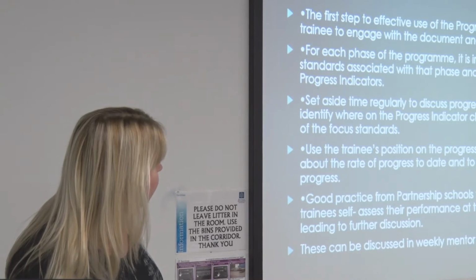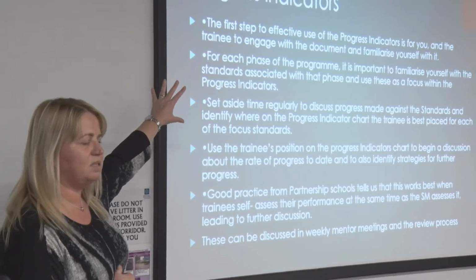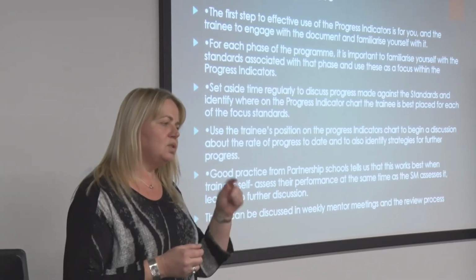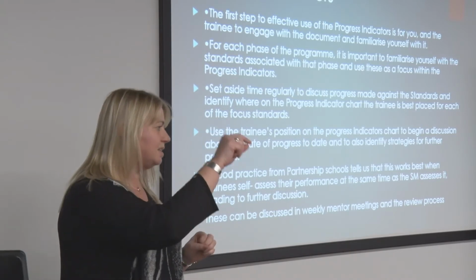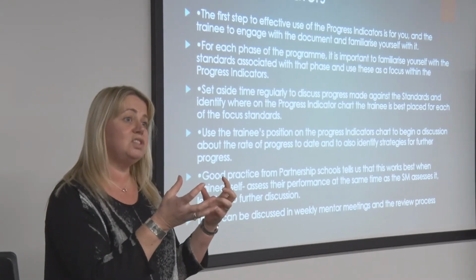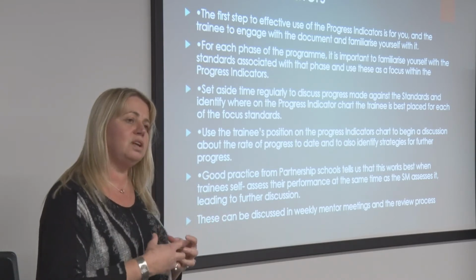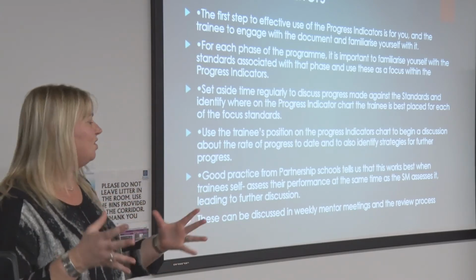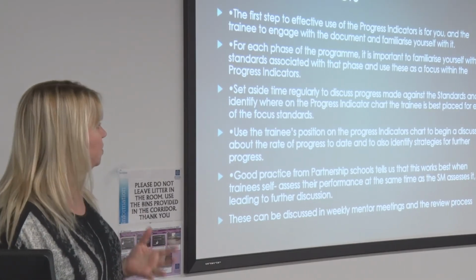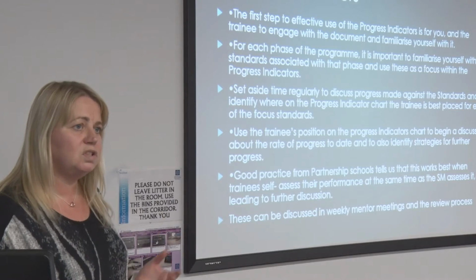Okay, so just going back to the progress indicators, make sure that you familiarise yourself with them, if you're not particularly familiar with them, so that you are able to interpret when your trainee says to you, so what do I need to do for standard 1 to get from RI to good? I can see words in front of me and there's 2 statements, but I don't really know what it is I need to do. You need to be able to interpret and unpick that for them, because they need something concrete that you can advise them to do. They need SMART targets to help them to actually make that progress. So do use them regularly. Do use them at your mentor meetings on a weekly basis. Don't let it just be something that happens at the review points.